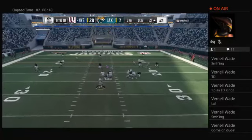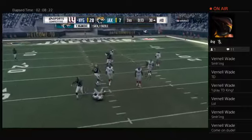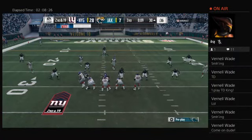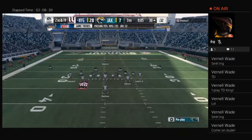Throwing on first down is Manning. Under pressure, and he'll go down. Sacked back at the 31. Yannick Ngakoue. He's the one that got to him. He takes him down for a loss of 9.